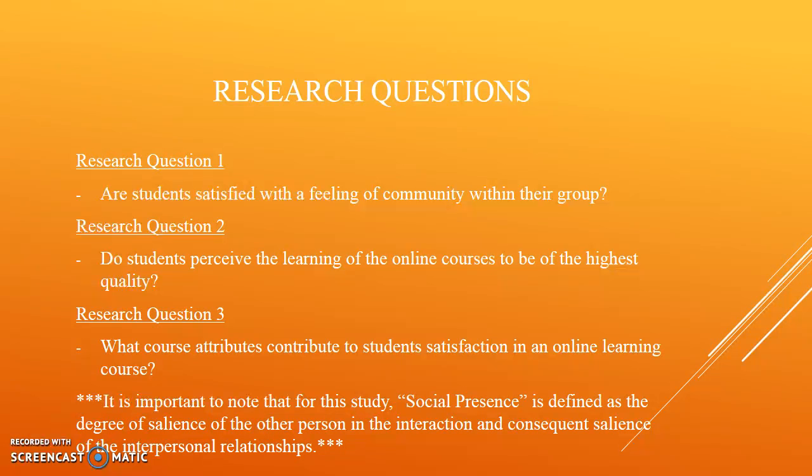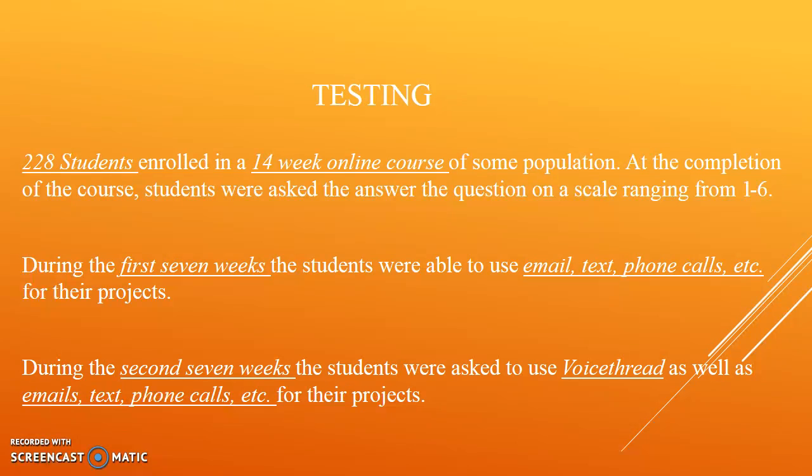The testing was carried out by 228 students enrolled in a 14-week online course of some population. Basically, they took students in their first years of undergraduate all the way up to their last years of grad school, and did a 14-week online course. They wanted to get a large range but still keep around the same age group.